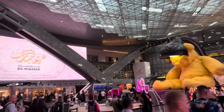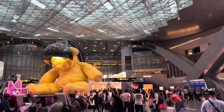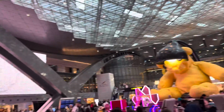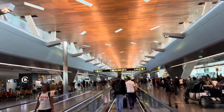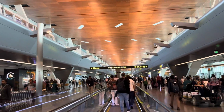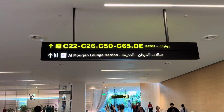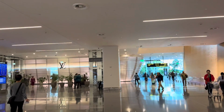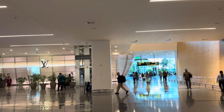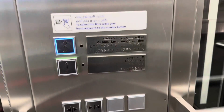And now, of course, here we are in the actual airport itself, featuring some large screens and the giant teddy bear with the lamp, as is iconic of Hamad International Airport. Now today our gate is in the C area of the airport, and so instead of the regular lounge, we'll be using the Al Mourjan Lounge Garden, which is essentially an extension of the business class lounge, albeit with an iconic garden section and a Louis Vuitton section.